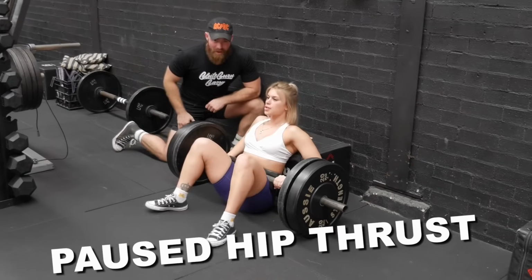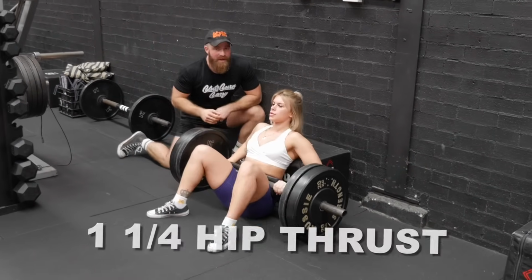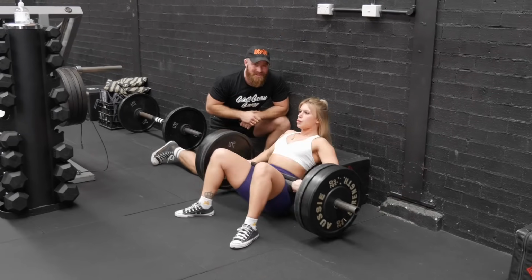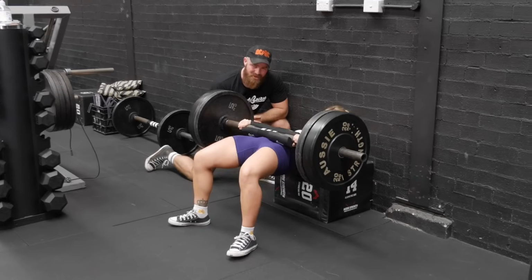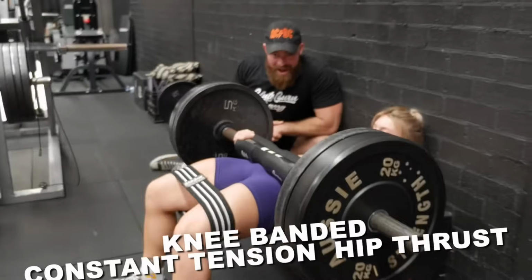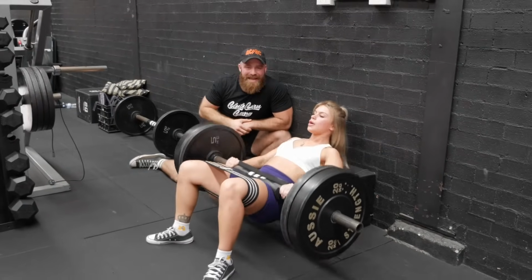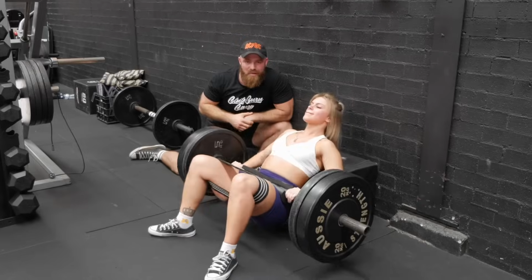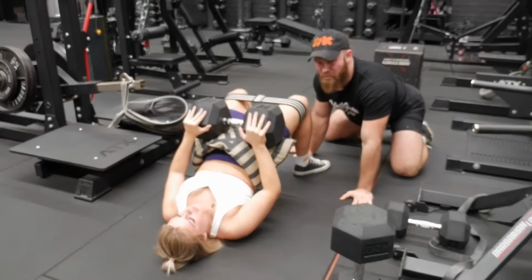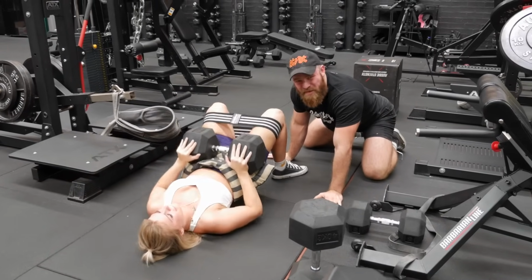Try doing pause reps and holding for 1, 2, 3 seconds, or doing 1¼ reps up, 1¼ and back up, to add time under tension and build that lockout strength. Get a crazy goddamn burn, you know? Try doing knee banded constant tension reps for higher reps to get a goddamn unbearable burn in your glutes. Or try doing knee banded dumbbell glute bridges for higher reps to get a goddamn burn in your glutes.